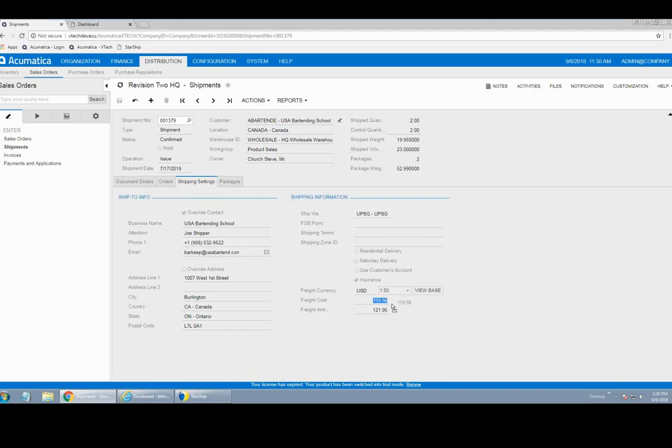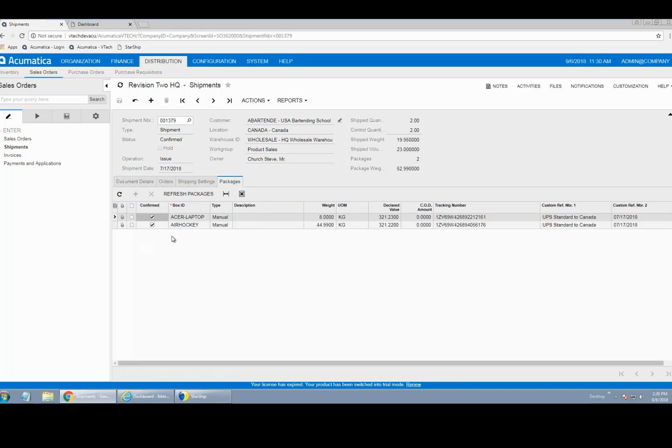Right. So freight costs, we are going to pass back your contract rate, so what this is going to cost you, and then the freight amount, that's actually what you're charging the customer for the freight. So you can always do a comparison, make sure you're not losing money there. And then on the packages, again, I did the boxes inside Starship, so we do reverse translate that box ID back so I can see what was packed in each box type.